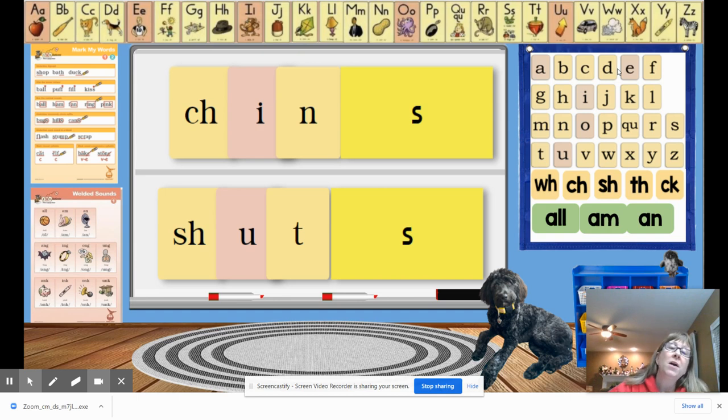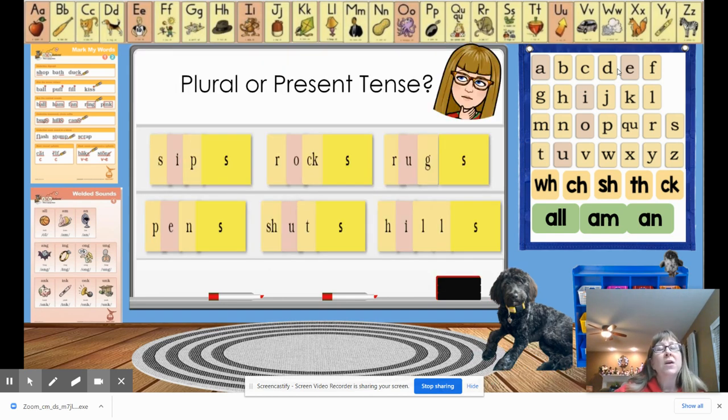So sometimes S can give it a plural, meaning more than one, and sometimes it can make it mean something that's going on right now. We call that present tense. So we're going to read these words, and we're going to figure out if they're plural or present tense.